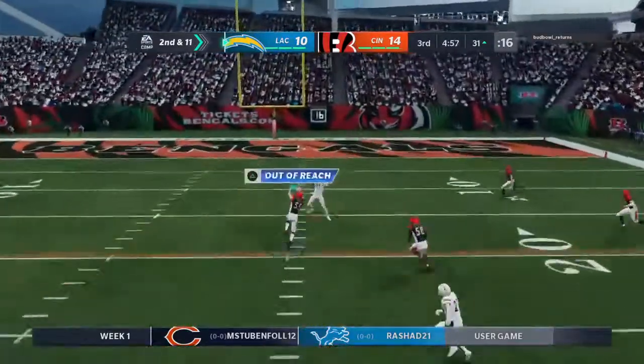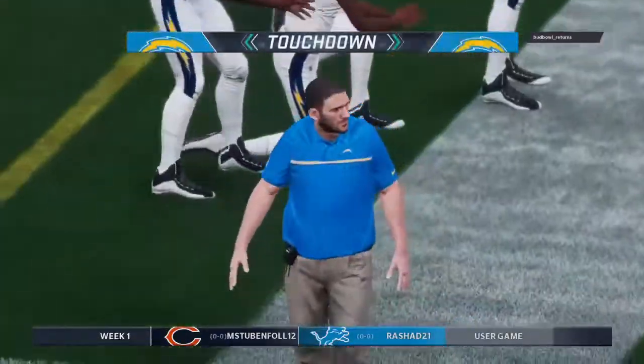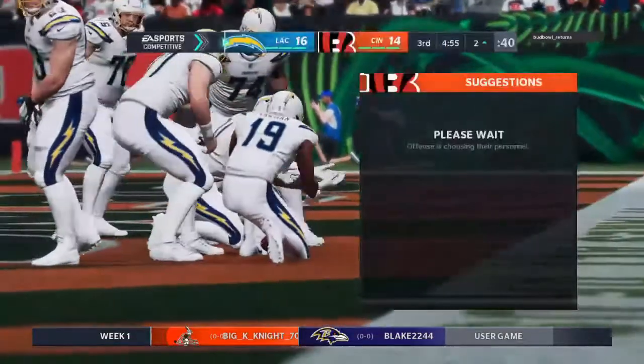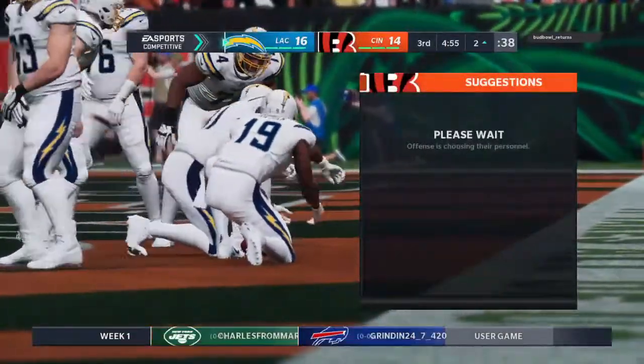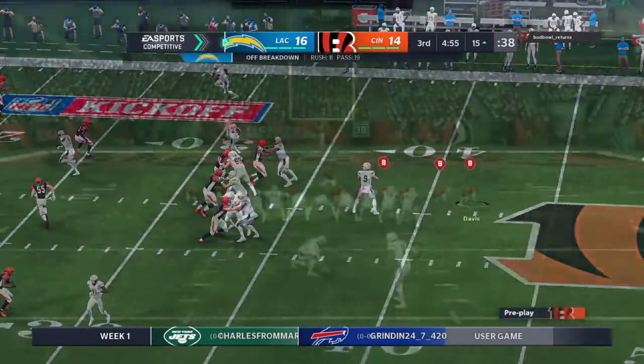On 2nd and 11 now. Stafford over the middle to Smith. And all the way in for a Charger touchdown. Jonnu Smith, 31 yards. And the Chargers are going to retake the lead.